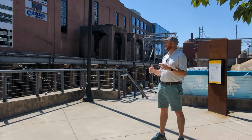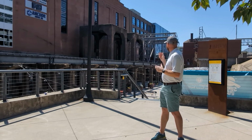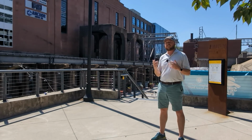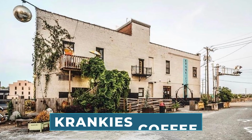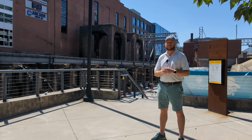So checking out right here at the Coal Pit, you've got these old train tracks that are still active. You'll see a train come through here every once in a while. And it's a pretty neat thing, especially as you're sitting there at Cranky's Coffee. You'll have the train come right past you. Gets a little loud if you've got a meeting you really got to pay attention to, but just being connected to some of that history still.